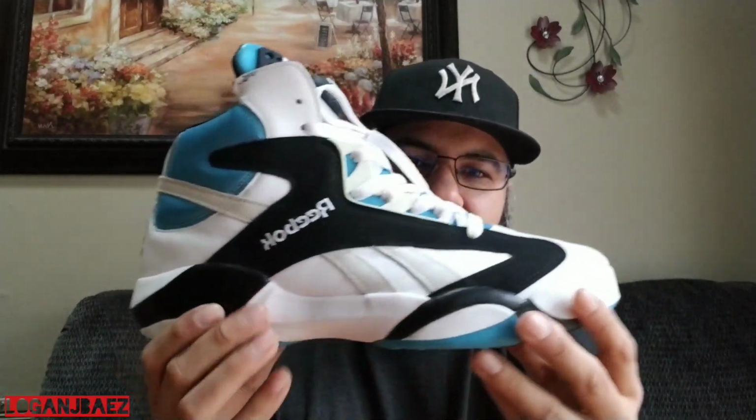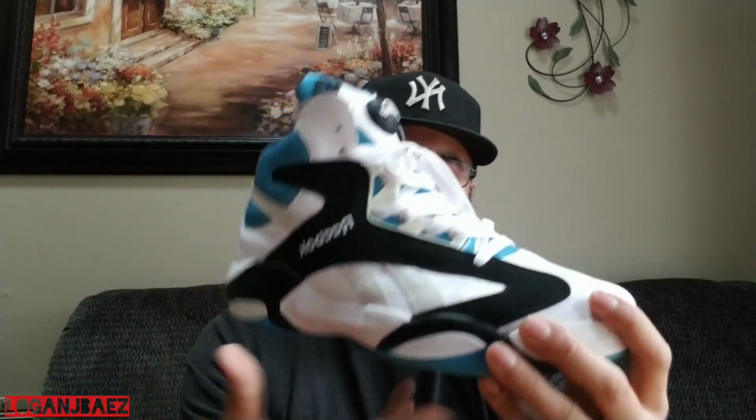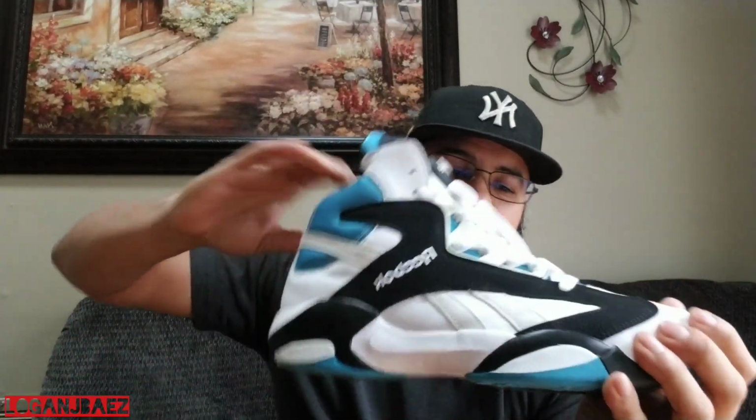Not for me at the time. Glad to have these. Absolutely love these. My favorite Reebok, my favorite Shaq, and the colorway is my favorite. And they're general release too. When these re-release, people, you've got to get these. You've got to put these in your collection. Now, if you don't like them, then don't. But if you kind of like them, get them.